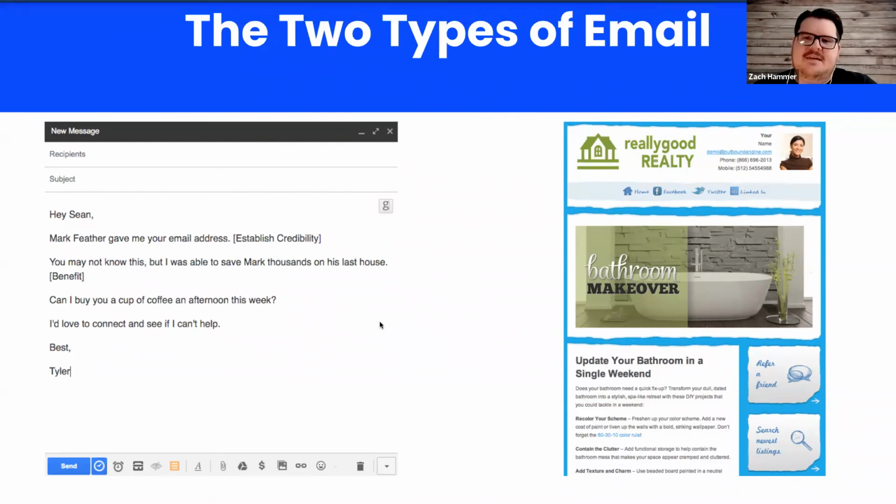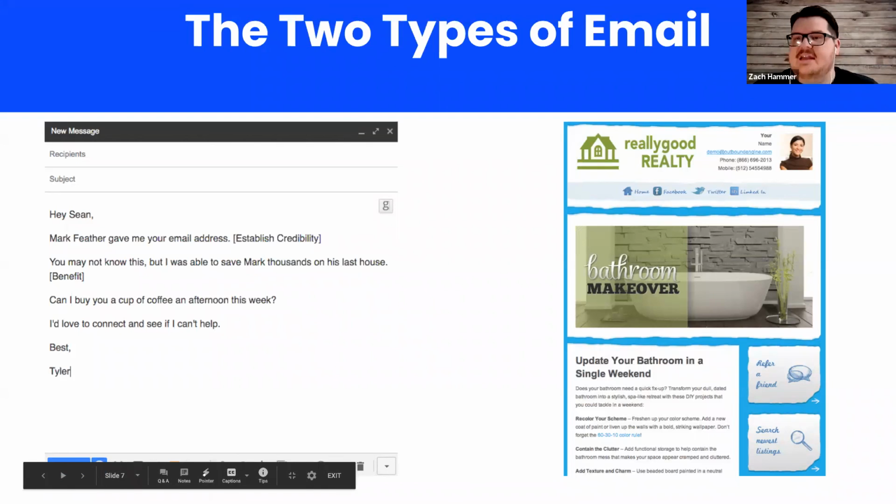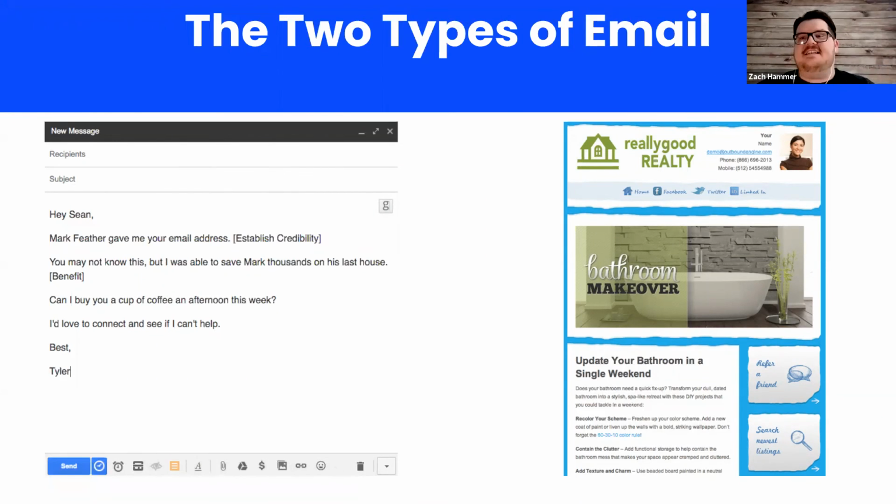The second type of email is this kind that we have here on the right, which is more of a mass email. It's sent out to lots of people at the same time. It's less about having a one-to-one conversation with somebody and a lot more about building authority, building credibility, and building connection with people in mass. And this would be the style and concept of an email newsletter that we're going to be talking about here.